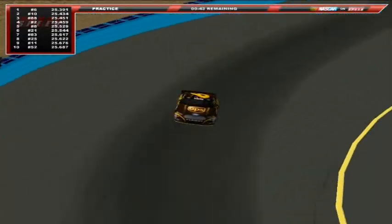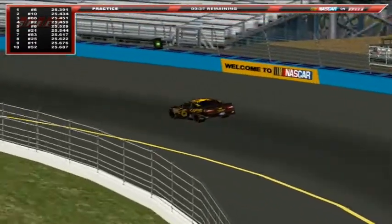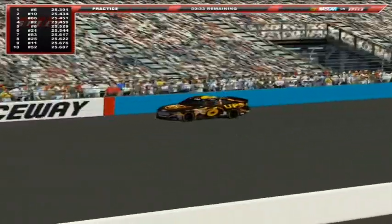What can Brown do for you? Well, Brown just beat the fastest driver out of most of the time, as we have about 35 seconds left remaining.